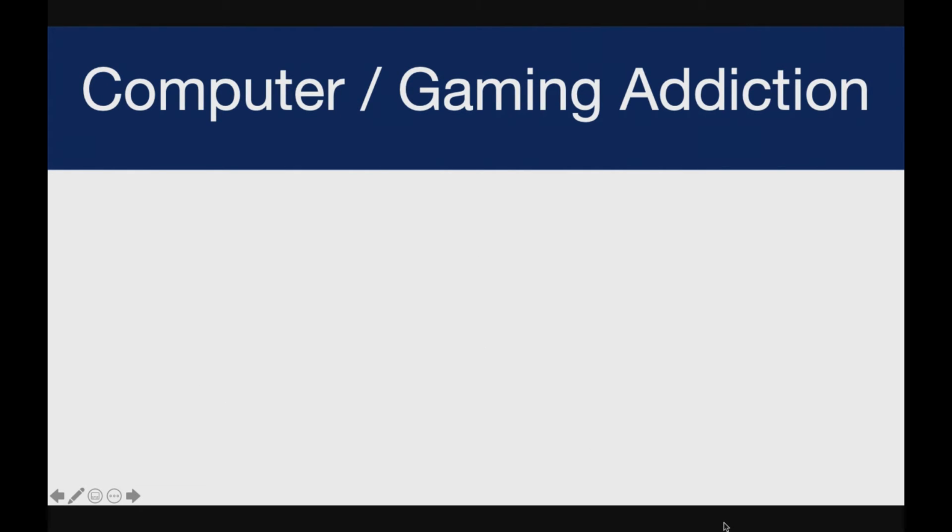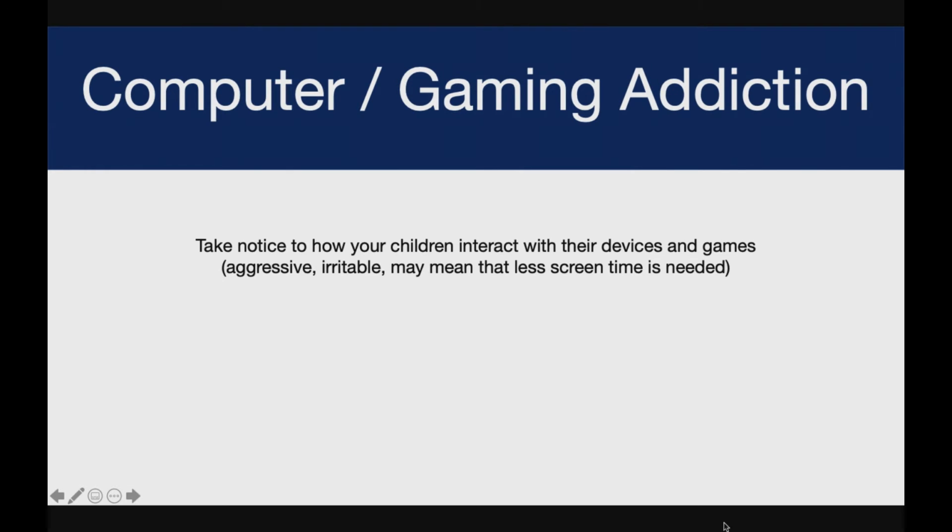And the last thing I want to talk about today is a growing concern for computer gaming addiction. I think we need to really take notice here of how our children are interacting with devices and games, especially this year when we've done a lot more online learning. Sometimes when children are being isolated or having to learn from home, their computer, talking to their friends, is one of their main outlets to be able to socialise at the moment.